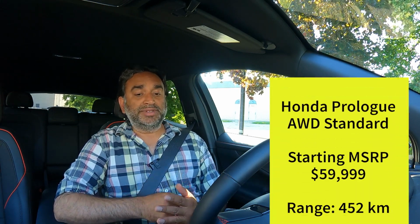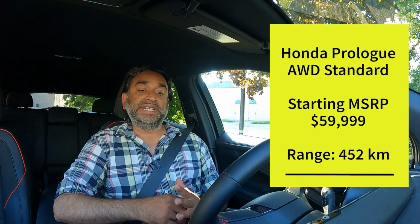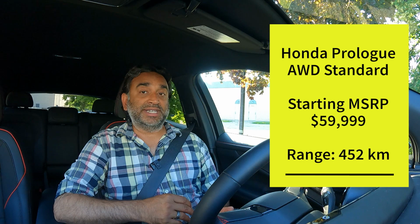Let's go into the competition, and I count 5 of them. So, in no particular order, let's start with what's on the same BEV3 platform, which is the Honda Prologue. Three trims: EX, EXL, and Touring. The lowest trim is the EX, $59,999, $1 less than 60 grand Canadian. 452 kilometers of range for the EX and EXL, and 439 kilometers for the top trim Touring.